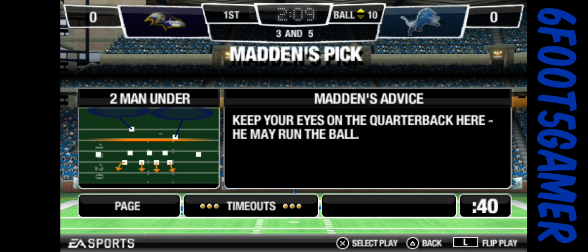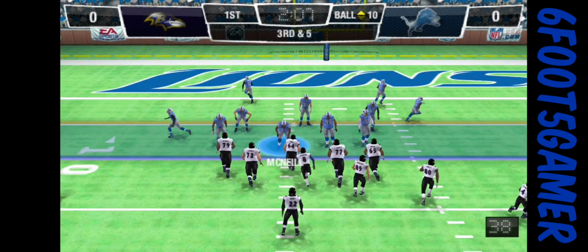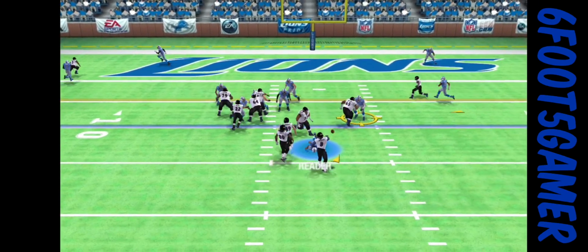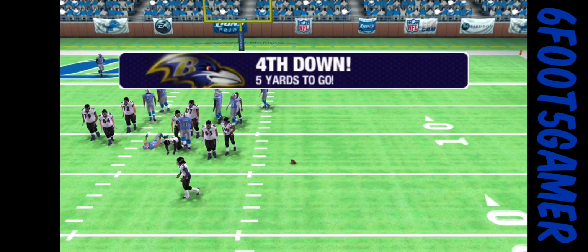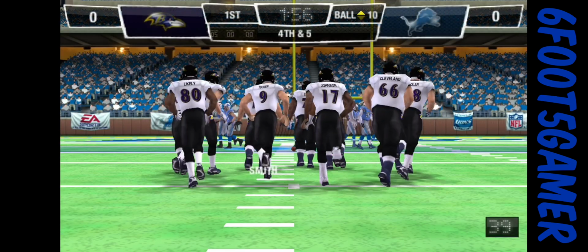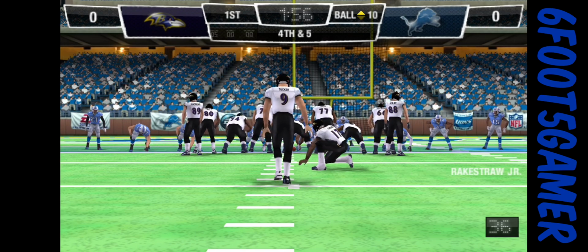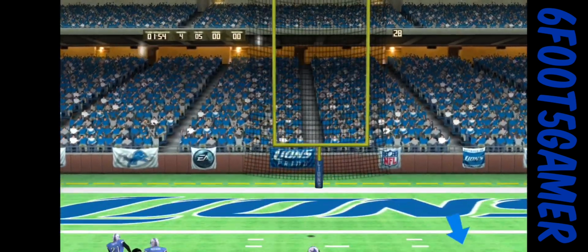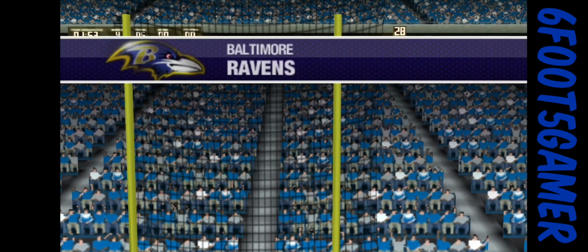5 yards. Here comes the heat. Gets it away. It's tipped away. Great defense. Number 4 was the intended receiver on the play. Tucker can give his team the lead with this field goal. The kick is good.